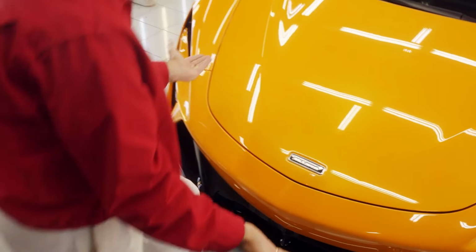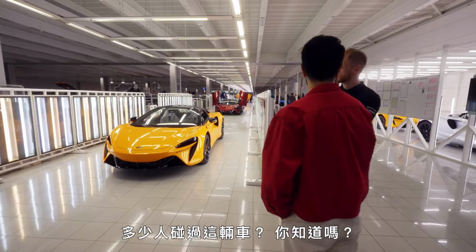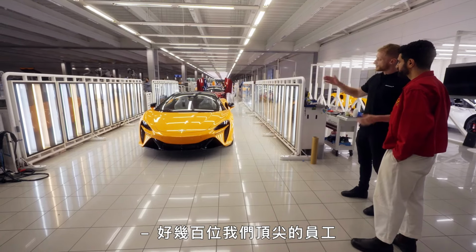Badged. I think you nailed it. It's a piece of art. How many people have touched this car? Do you have an idea? Several hundred, you know, of our finest.